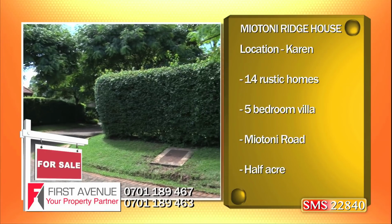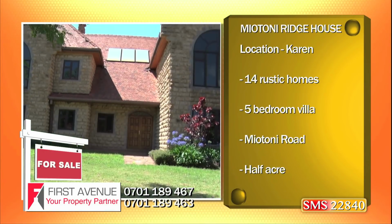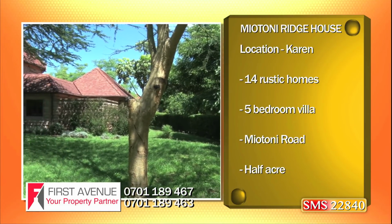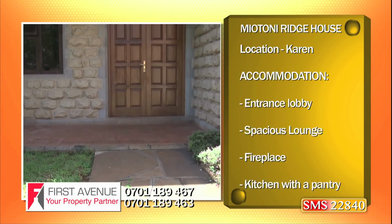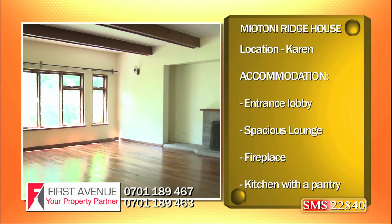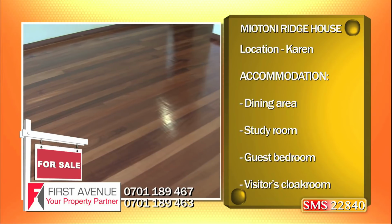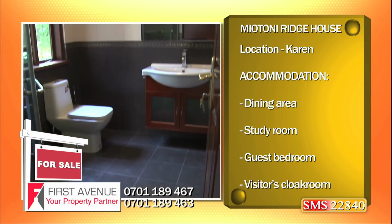Nestled in a beautiful setting comprising of 14 rustic homes, this 5-bedroom house offers a grand lifestyle. This stunning development is situated in Muirtony Ridge off Muirtony Road in Karen and sits on a half-acre piece of land. Accommodation features include entrance lobby, spacious lounge, a fireplace, modern fitted kitchen with a pantry, dining area, study room cum office, guest bedroom with a walk-in closet, visitor's cloakroom.